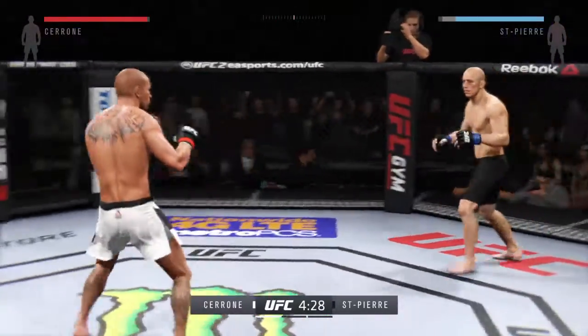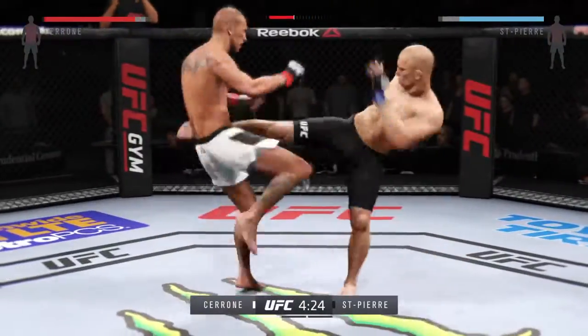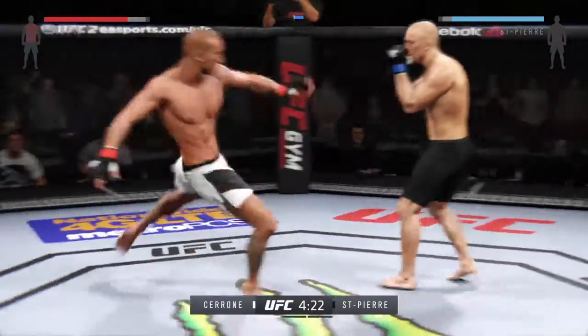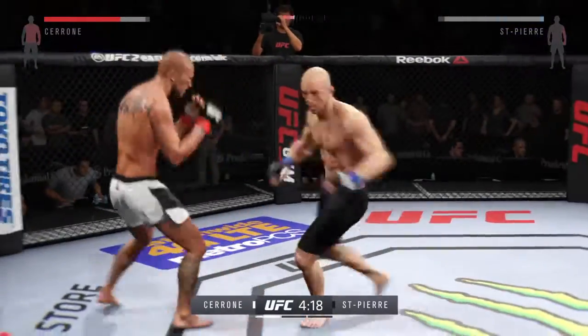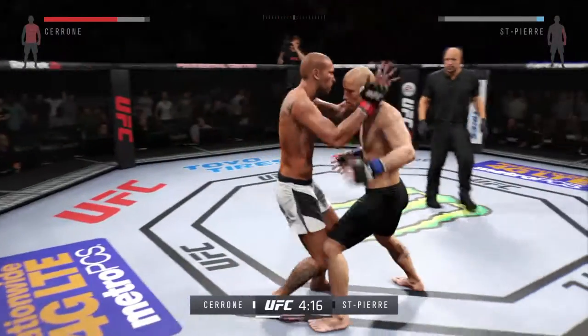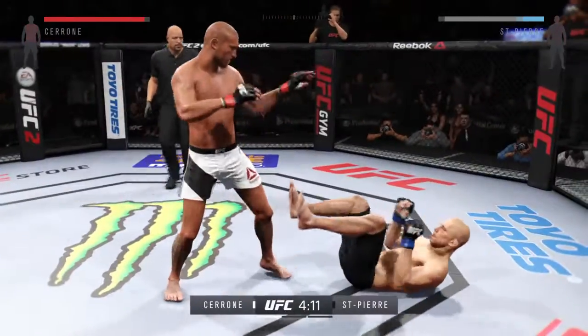They have started this fight off with a brawl. Wow! Oh, very nice. Big shot! He's teeing off with some vicious shots. Oh, nice big knee! He's in trouble!